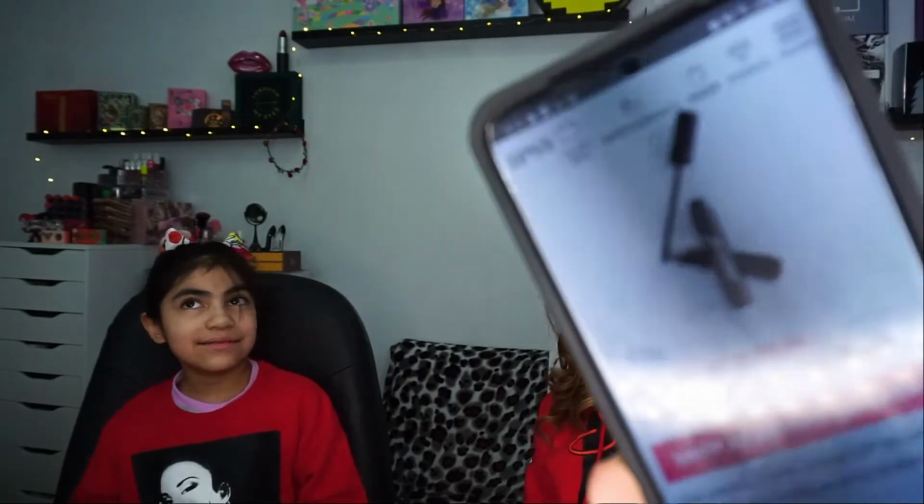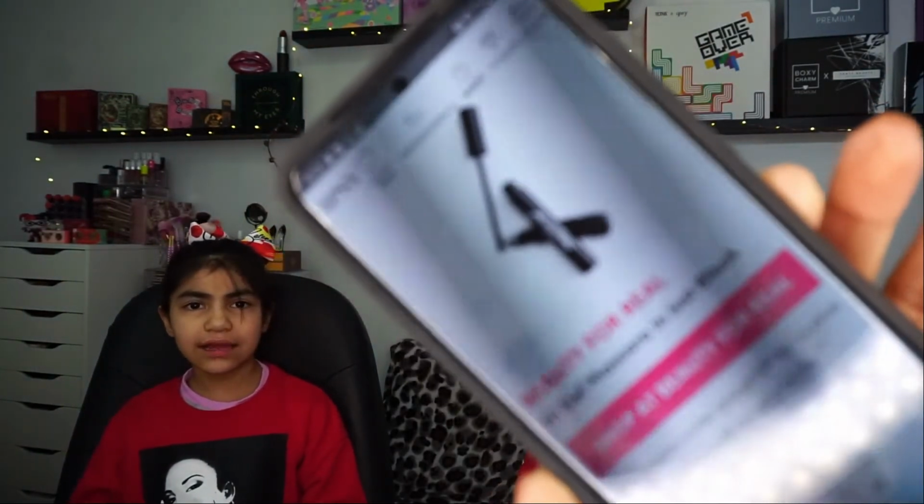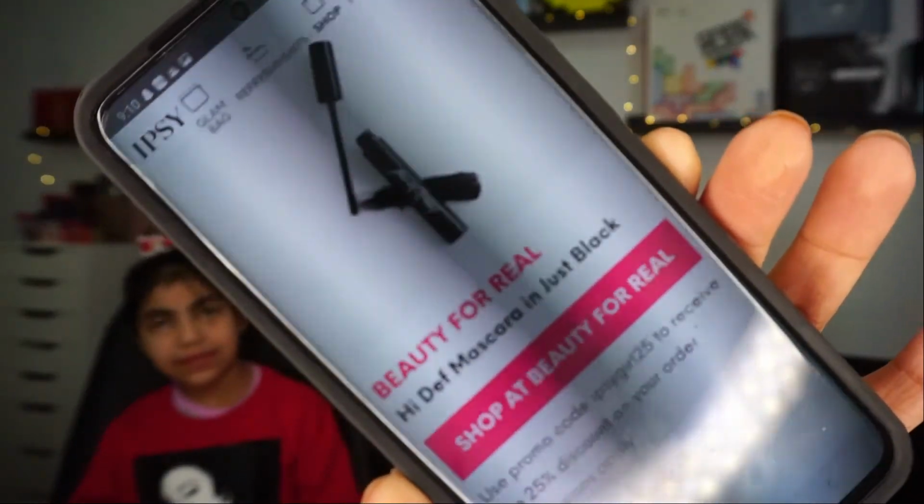So this is what it looks like. The wand is very small. I don't know if you can see. In the camera, it looks so blurry. There you go. So that's what it looks like. It's very small, and I heard people like this mascara.